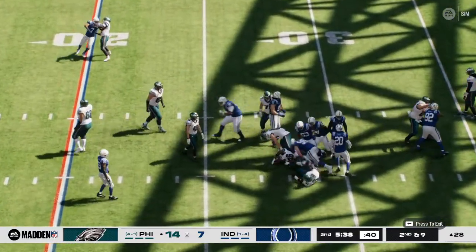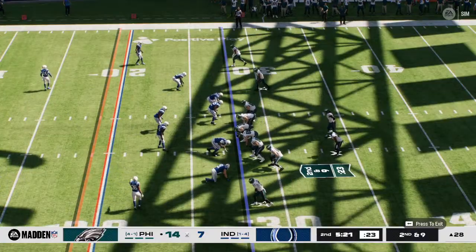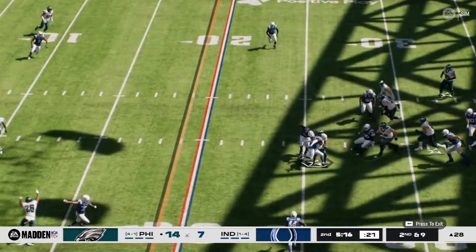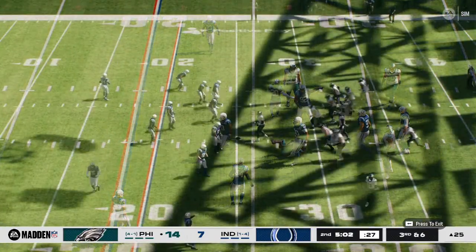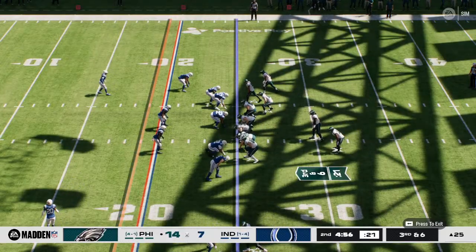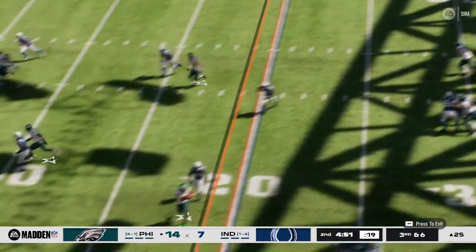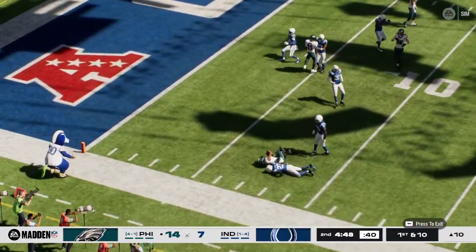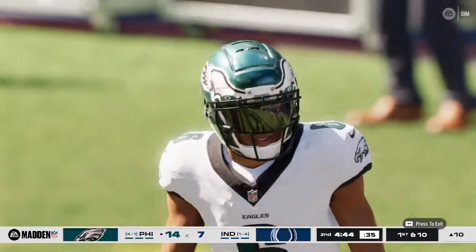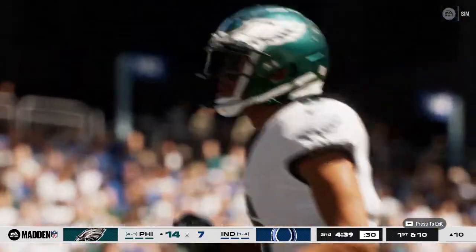Barkley, inside handoff. Might have gotten this one down to the 28, and that's all. He was brought down at the 28-yard line. 2nd and 9 now. Over the middle into traffic, and that's complete. This offense on 3rd down today, 2 for 5 to this point. This will be 3rd and 6. They'll look to throw. He's got his target. That's complete. And he's going to have an Eagles first down as they're able to get the 3rd down conversion. That's another Eagles first down.